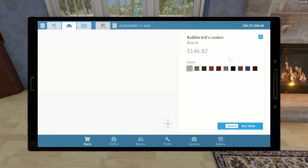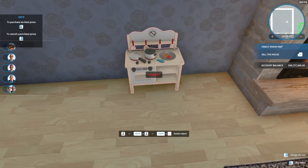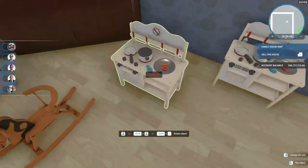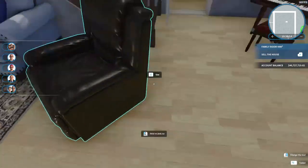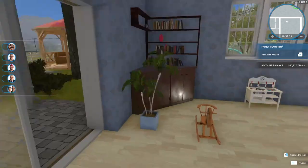Now, let's do the toy kitchen. And I'm not too close to the fireplace. And oh, now it's a family room. That's all I needed to do. I think that looks very nice.